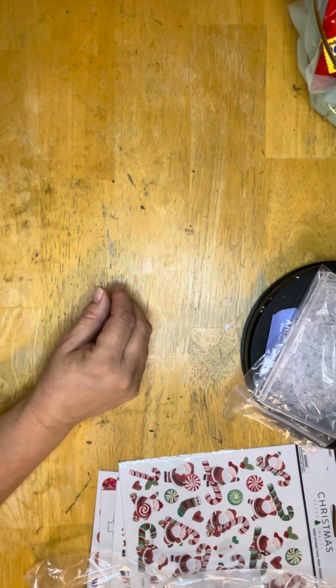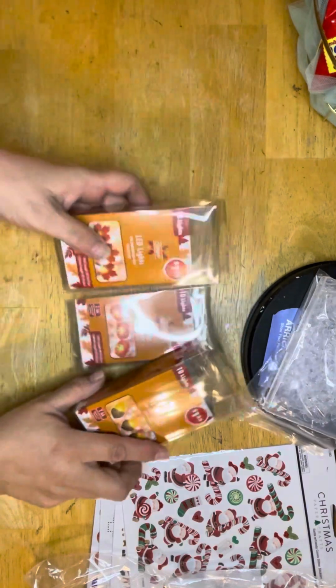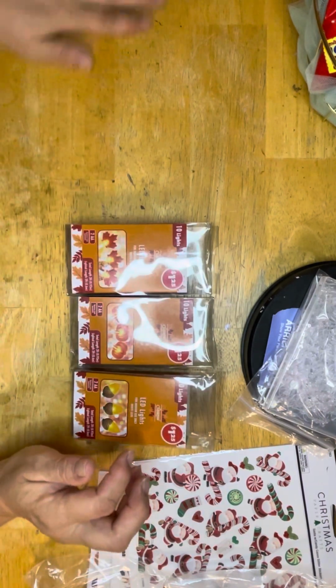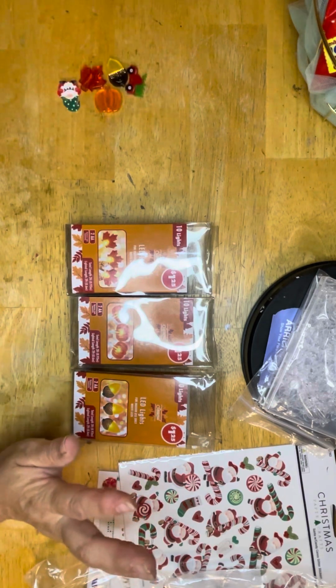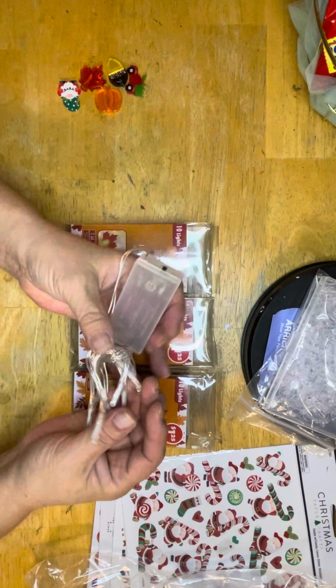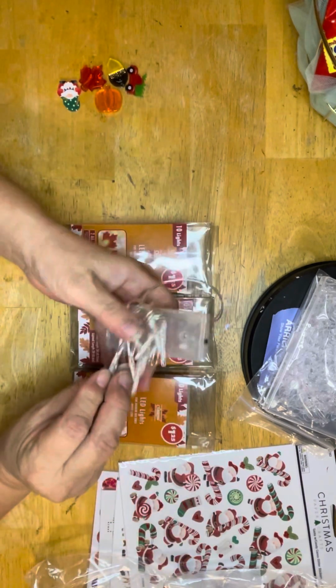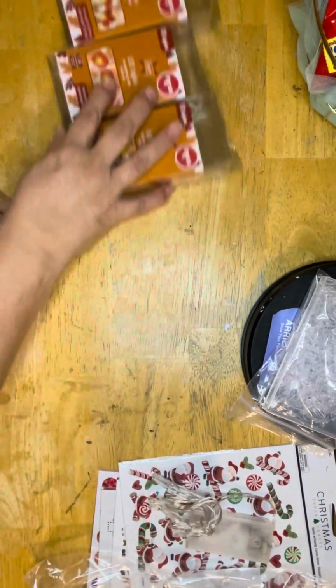Now moving on with the Dollar Tree, I did pick up some more of these LED lights to use, not as lights, but as charms. And this is thanks to, again, Leanna from It's a Deal. And you can still use the lights afterwards, because once you pull them off, the lights are still good. And you can use these on another project. But I did pick up, and I'll show you.